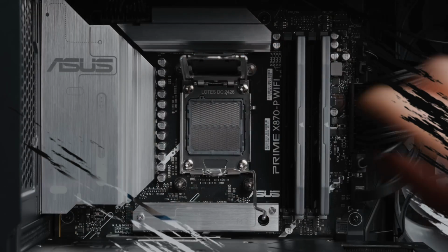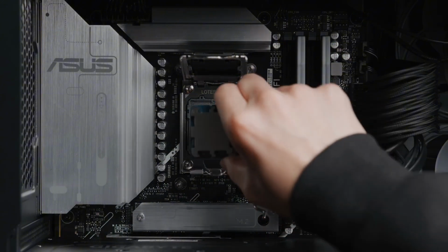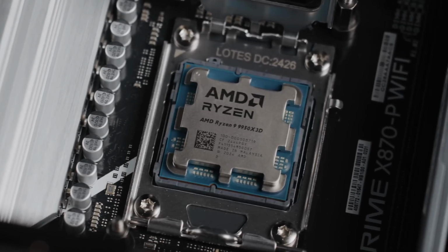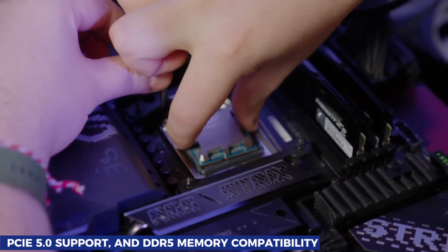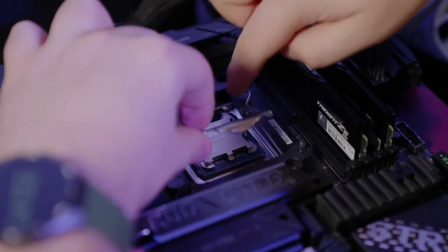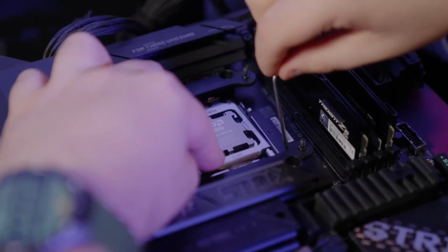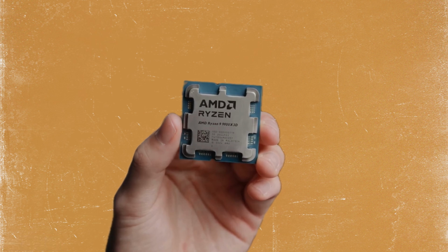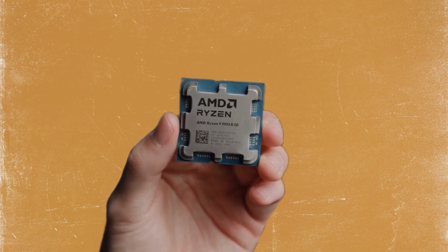The Ryzen 9 9950X3D drops into the AM5 platform, offering the latest in connectivity options, PCIe 5.0 support, and DDR5 memory compatibility. Despite its immense capabilities, it maintains an efficient power profile of 170 watts TDP, allowing it to hit top-tier performance without insane cooling requirements.